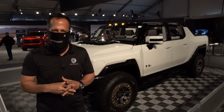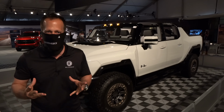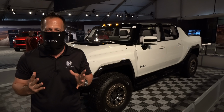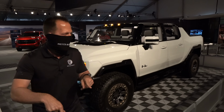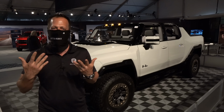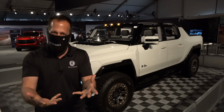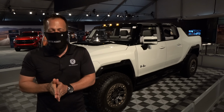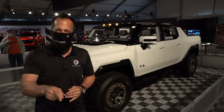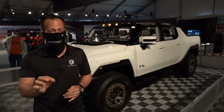GMC is tapping into the name Hummer. Originally, it was a brand all unto itself. Hummer basically existed from 1992 to about 2010 under the General Motors umbrella. But since Hummer is no more, they've decided to take that iconic name and attach it to this vehicle. The wonderful news is that this is the first of what's basically going to be a sub-brand within GMC. So we start off with Edition 1.